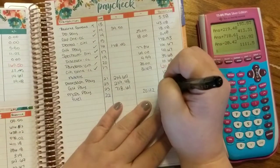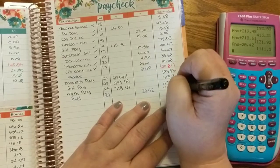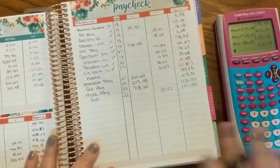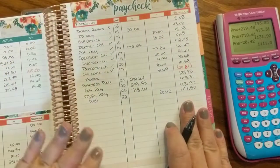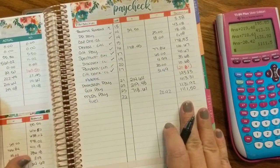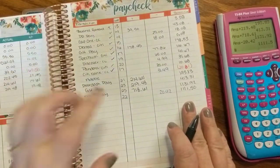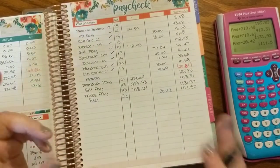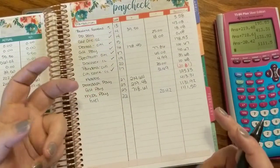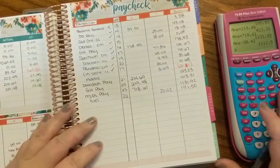20.42. Okay, so we're at 11.50. Okay, so we're starting out phenomenally. My paycheck was, I was guesstimating 550 just because that's about standard where it's been. It was 718.61. So a huge, not bonus, it wasn't any bonus money. It was just that I worked the whole time.